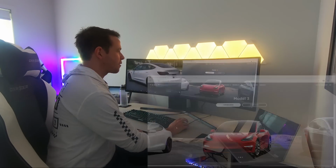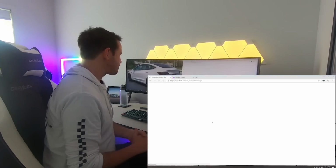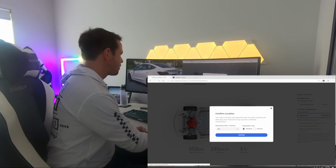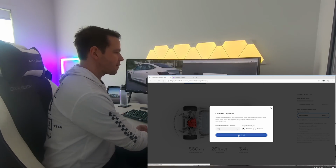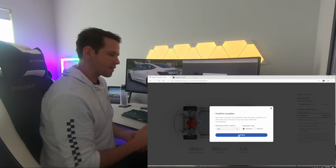So to start, we're going to head to the website, tesla.com, and custom order is where we're going to start. From here, we're going to select our location. I'm in Victoria, so I'm going to use that as the example, so the prices will reflect that as I go through.